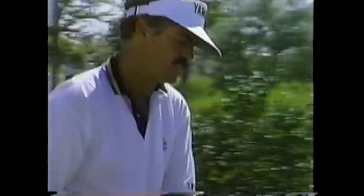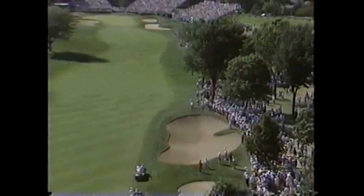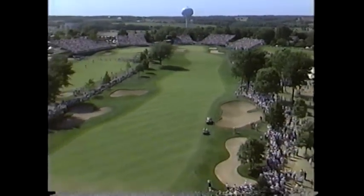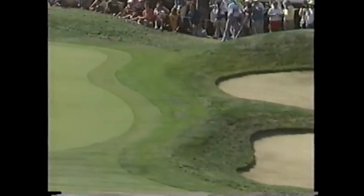Okay, Judy, thank you. So these two men, nerves a bit frayed, physically and mentally taxed at this moment as they come up 18. One will be the champion, and let's look back at past United States Open champions. Hit it very solidly. Like he cut it just a little. And it has come to rest in that intermediate cut of rough, short and right of the pin here at 18.